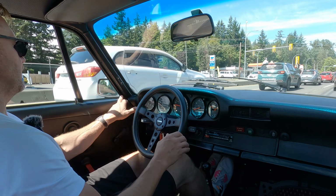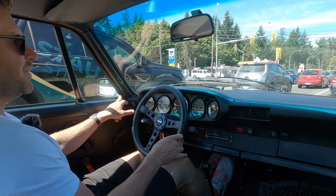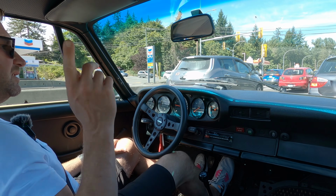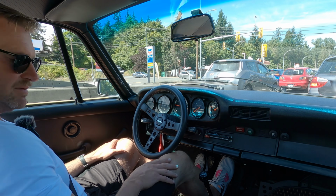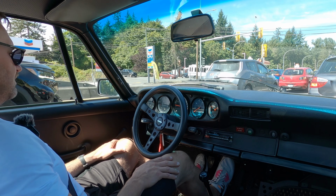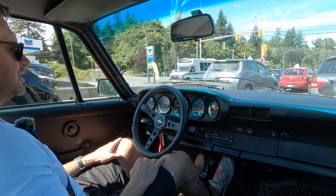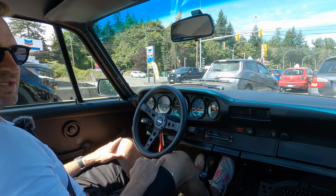Window rollers, no problem. The mirror switch does not work, so that is something to keep in mind. But everything else, the RS door cards, the headliner looks pretty fresh. Steering box, everything else feels really, really good in the car. Presentation is very nice. Kind of uniform condition across the entire interior, going right into the back. And yeah, I think that covers it.